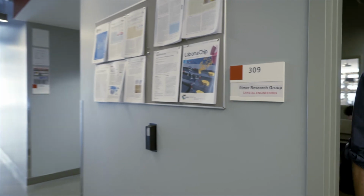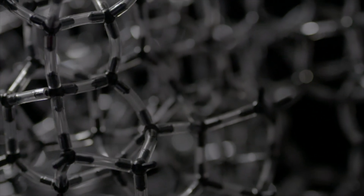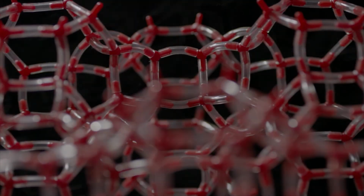I think every scientist wants to leave some kind of lasting legacy. And for me, particularly, I've really been inspired by fundamental aspects of research, looking at mechanisms of how crystals grow.